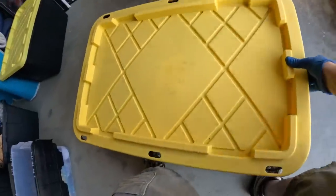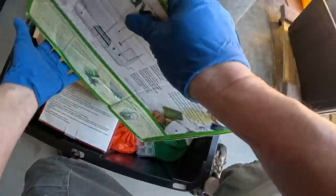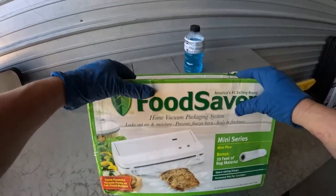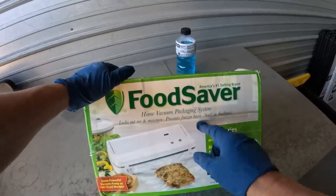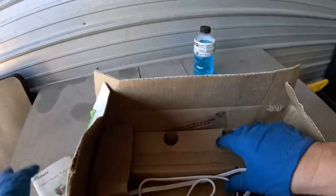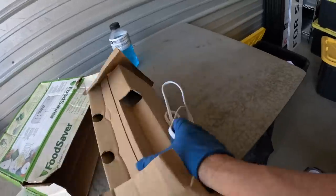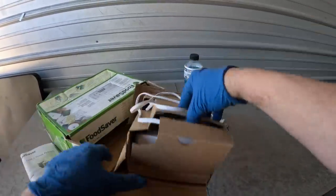All right, now this one. Okay. Oh, this is good right here. Look at this. Got a Food Saver. Who asked me for a Food Saver? In one of the recent lockers, or maybe it was the last locker before this one, I found not a Food Saver, but the same type of thing. A home vacuum packaging system. It wasn't a Food Saver though. And I'm like, well, let me put it aside just in case I find the real thing. But you know what? There ain't nothing like the real thing, baby. Some of you get that, right? Ain't nothing like the real thing, baby.